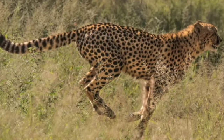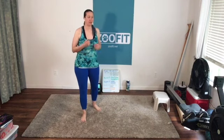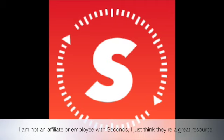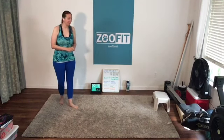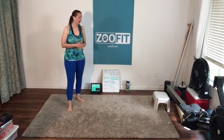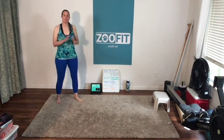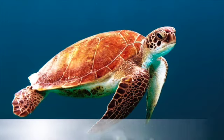Now let's get started. All right, I will admit that the timer we're going to be using is a little bit different than just a regular timer. I am using an app called Seconds Timer, so you can make customizable timers for your workout. So we do have a specialized timer here for us. I'm going to go over the exercises as we are about to start each round, so we'll get to those modifications as you need throughout. But we've got round 1, sea turtle swimmers.